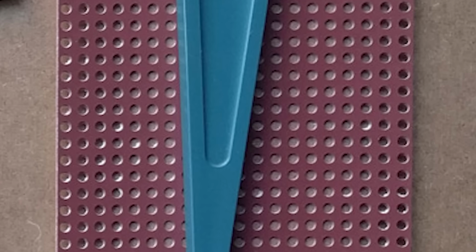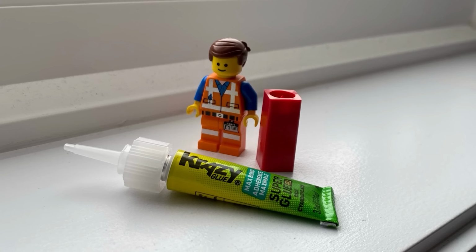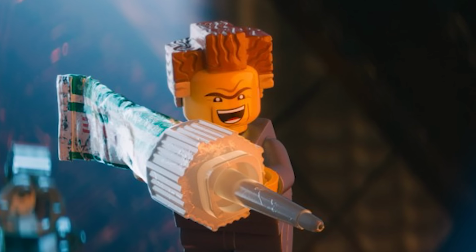But it gets even weirder. Arguably, the worst thing you can do to LEGO bricks is glue them together. I mean, that was literally the entire point of the LEGO movie.